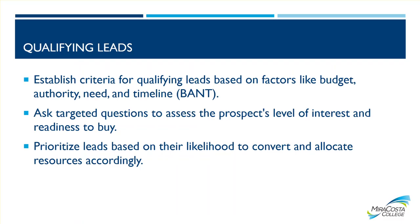So, qualifying leads: establish criteria. As you're prospecting, the next step after you find your prospects is to qualify your lead. Establish criteria for qualifying leads based on factors like budget, authority, need, and timeline. For example, if you're a graphic designer and you have a bunch of prospects who need logos, but you want to qualify them first, maybe your minimum to create a logo for a client is $1,000. I'm just throwing out these numbers, guys. That's your absolute minimum. So you're going to want to qualify them on their budget. You're going to want to make sure that they're aware that your minimum for a logo is $1,000.